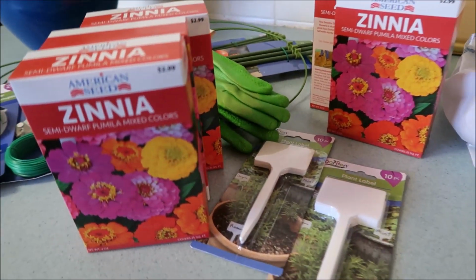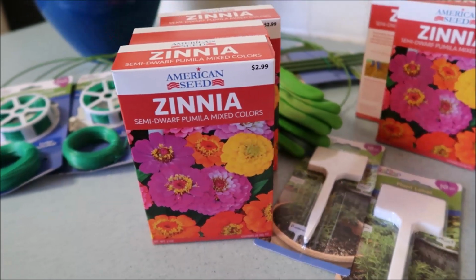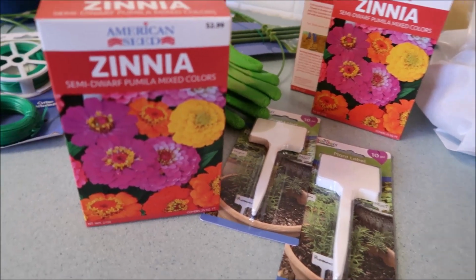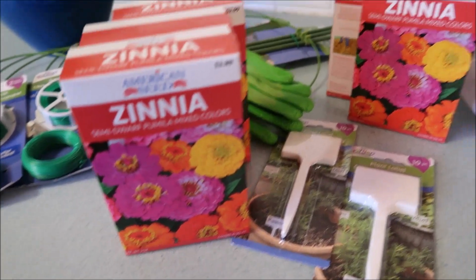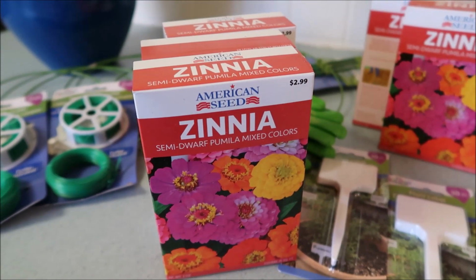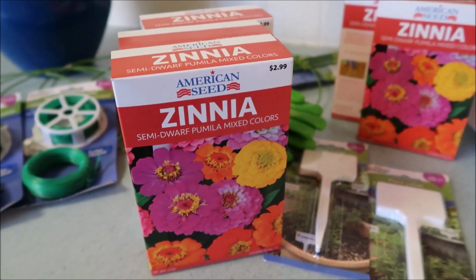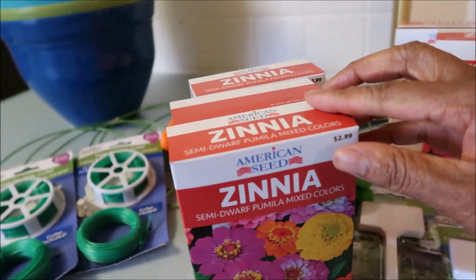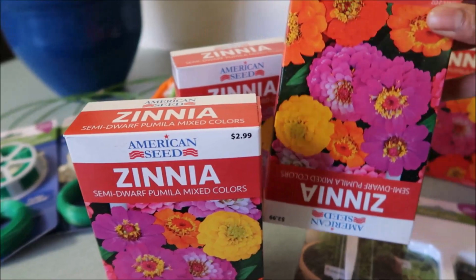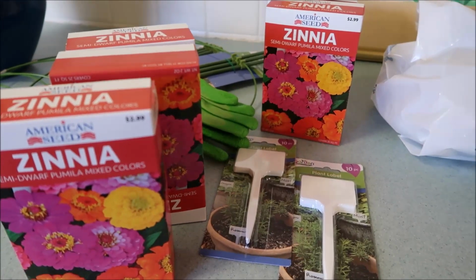I love zinnias. I love zinnias in the garden, and I love the small dainty ones. I love the big ones as well, but I like these seed box zinnias because I'm able to scatter them in different parts of the garden. Last year it filled the front. I was able to transplant some of the zinnias to other parts of the garden, and it was just a really good thing. So this year, instead of just having 1 or 2 boxes, I picked up 5 boxes of zinnias. They did have marigolds. Hopefully the next time I go there, they'll have marigolds as well.